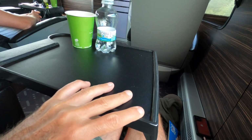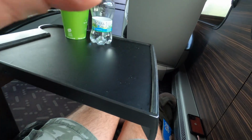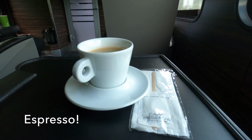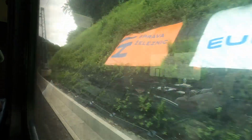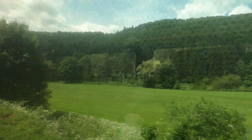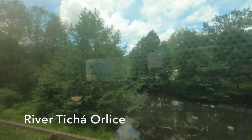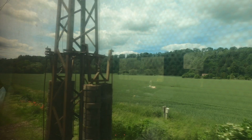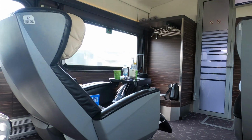The pull-out table is a bit wobbly. I think you'd struggle to do any work on it, but I don't think this compartment is for people doing work. I think it's the compartment for just kicking back. The line speed remains low as we come across more engineering works. Here's a better view of the two seats out the front with the rather capacious wardrobe.